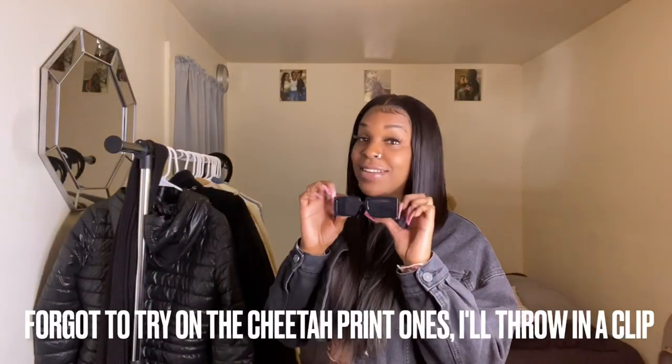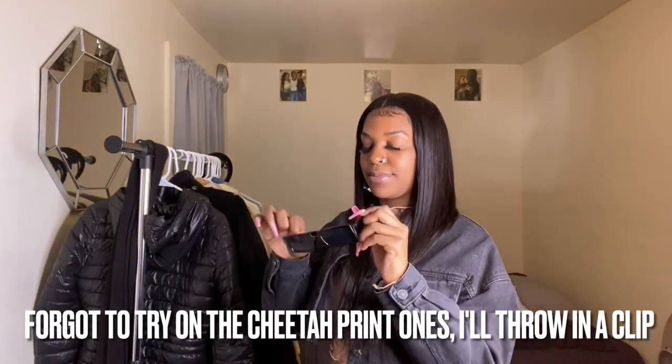So these are another black pair. These are like the cheetah print ones, but they're the same, just all black. And tell me what they give. Y'all know exactly what they give. But no, I love them. Oh my god, I really love all my stuff.